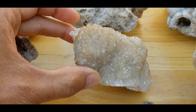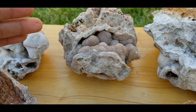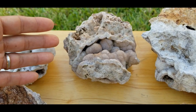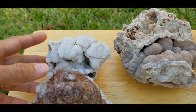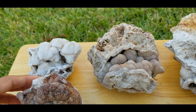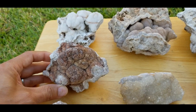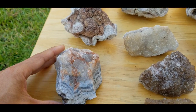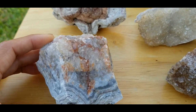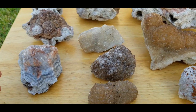Here we got clear with smoky tips. That's awesome. I see a slight hint of purple in this one. I mean, for example, next to the white, that's just got a hint of purple to me. Might look great to some people. This one's got a lot of red in there. Beautiful clear points. So the whole spectrum of colors, building up the lace agate that you find there.